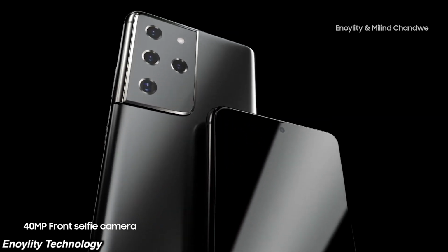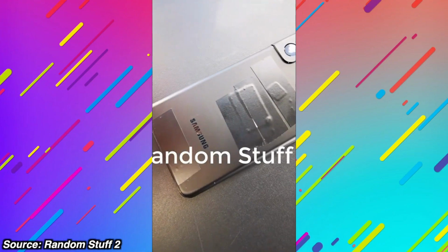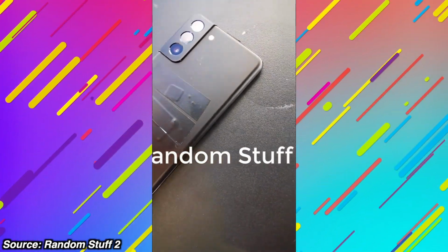Now there is no black color on the S21 model, which means this is actually the gray color. The S21 is also the only model that is coming with a plastic back.